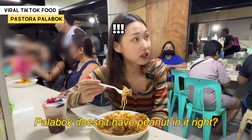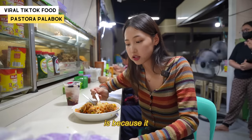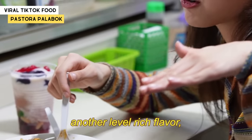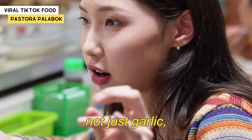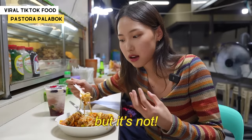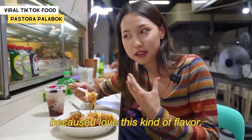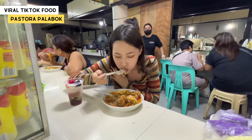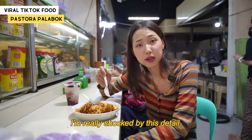Palabok doesn't have peanut in it, right? The reason I said that is because it has some peanut nutty flavor, which makes it another level of rich flavor. Not just garlic, but there's another nutty flavor added in here. It tastes like peanut, but it's not. So I'm really shocked because I love this kind of flavor, but I couldn't eat it because I'm allergic to peanut. I'm really shocked by this detail.